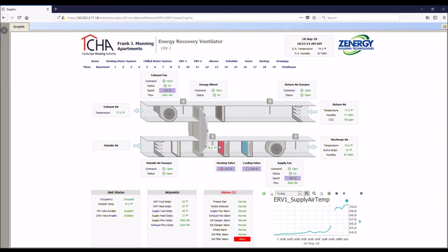And then to bring our temperature to set point, we modulate the heating or cooling valves based on what's needed. So right now they're both open for the balancing, but otherwise normally we'll modulate the cooling valve to maintain the 55 degrees. And in heating season, we'll modulate the heating valve to maintain the 72-degree air. Provide neutral air, or kind of cool air in the summer, to keep the space comfortable for all the tenants.